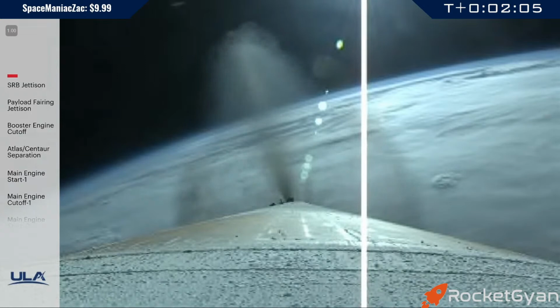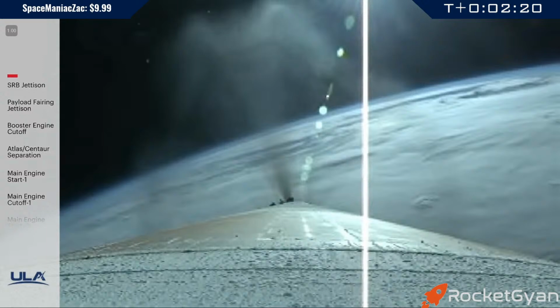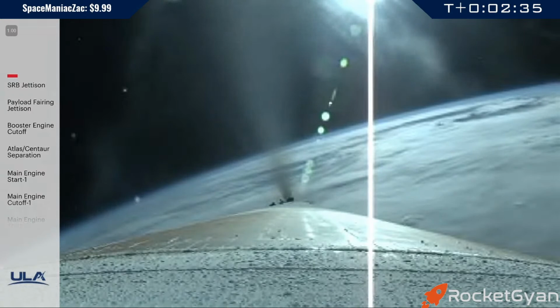Just past 2 minutes into flight now. Closed loop guidance has been initiated, which means it is taking the feedback into account. RD-180 throttling down slightly as expected. Engine operating parameters continue to look good. Just look at that plume. And 2 minutes now remaining in the boost phase of flight. Wow. Look at that Earth. The clouds. Atlas V is now 50 miles in altitude, 78 miles downrange distance, traveling at 5,000 miles per hour.